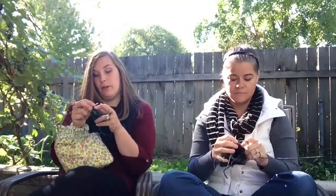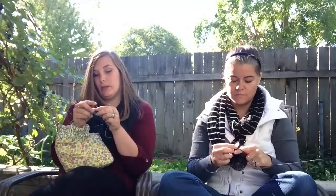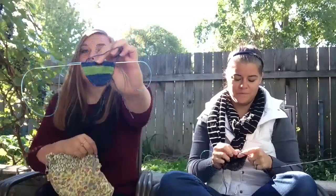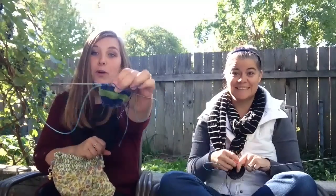Cool. In my hand, I am working on a toddler tube sock. I'm in the middle of a row, so they are in our Seahawks stripes that Sarah made last year. I got inspired with the first Seahawks game that we totally won.